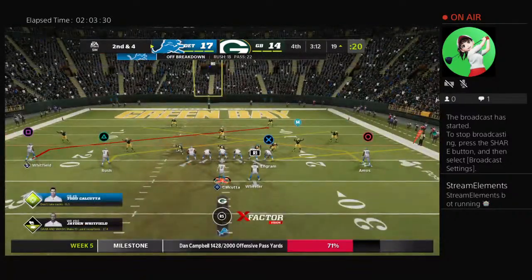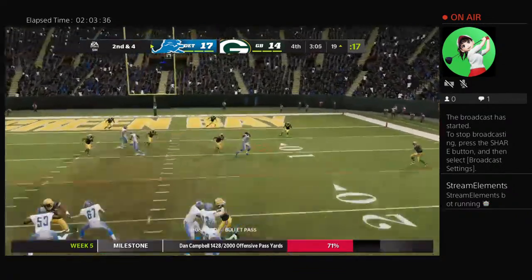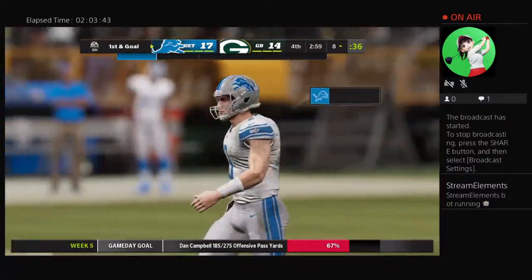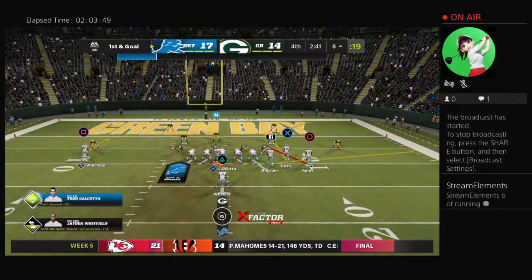Time to hop in as this defense will need to make a red zone stop, starting with this 2nd and 4. Out to his left. This will be caught just inside the 10. And the Lions are going to have a 1st and goal as he's taken down at about the 8-yard line. Catch number 100 for his career right there, and it's good enough to keep the chains moving.